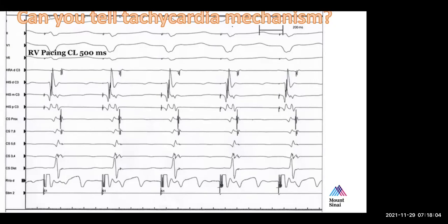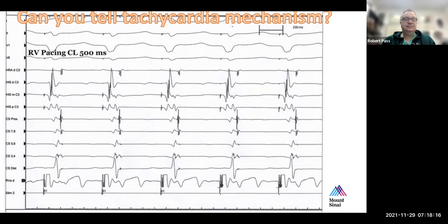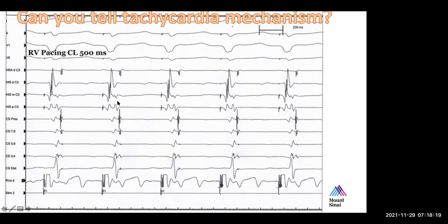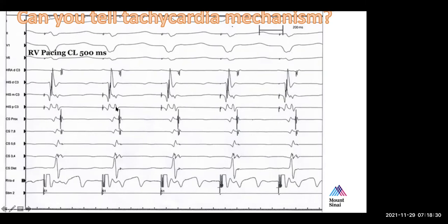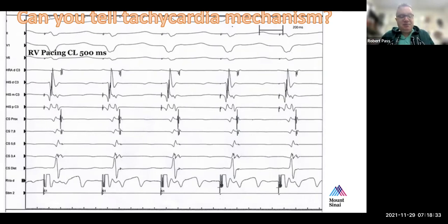After the RV is paced, I think I see the first deflection in the His catheter as compared to the other, like coronary sinus or the HRA catheter. That's right. So I assume, Perna, that you're referring to these impulses. The first thing to say is, of course, you can't really tell the tachycardia mechanism from this tracing, right? Because first of all, what percentage of children have ventriculoatrial conduction through their AV node?